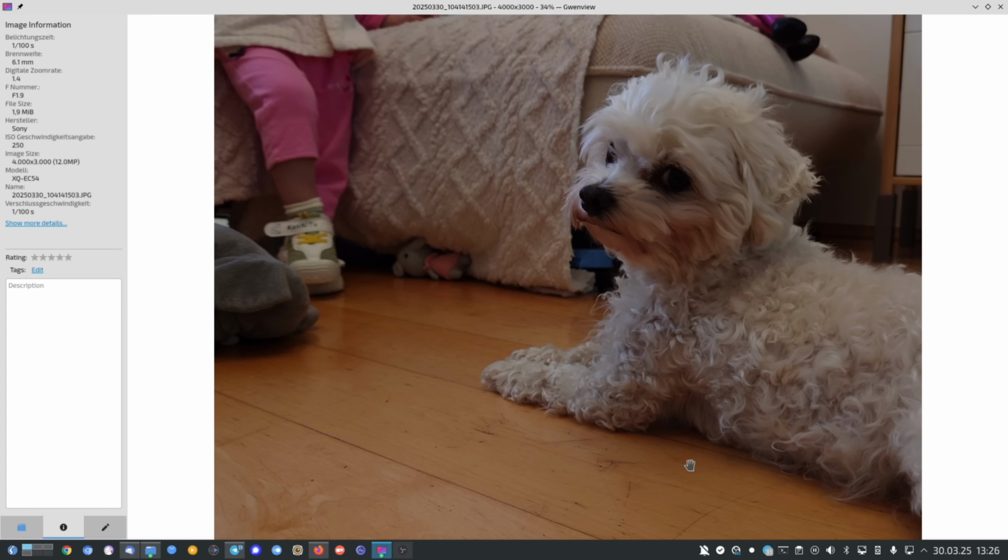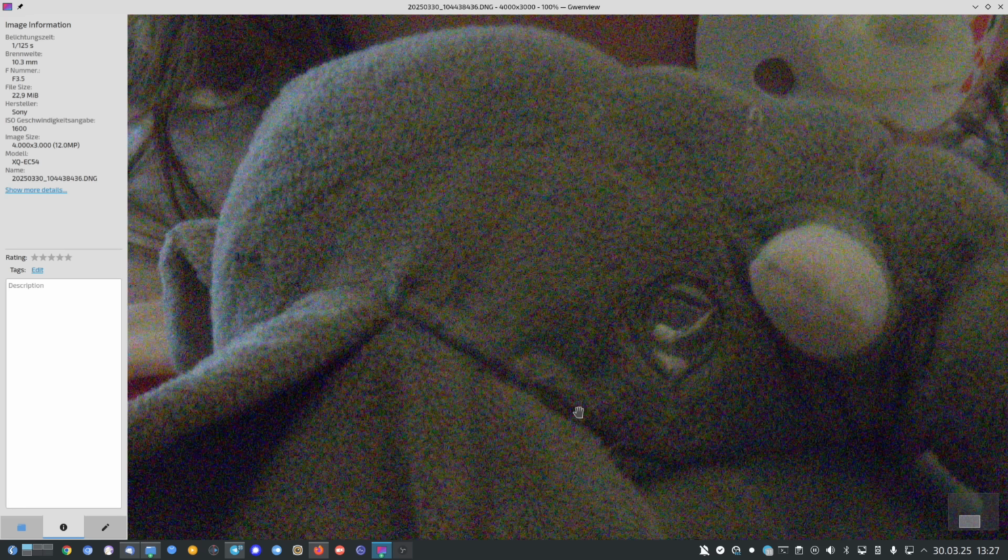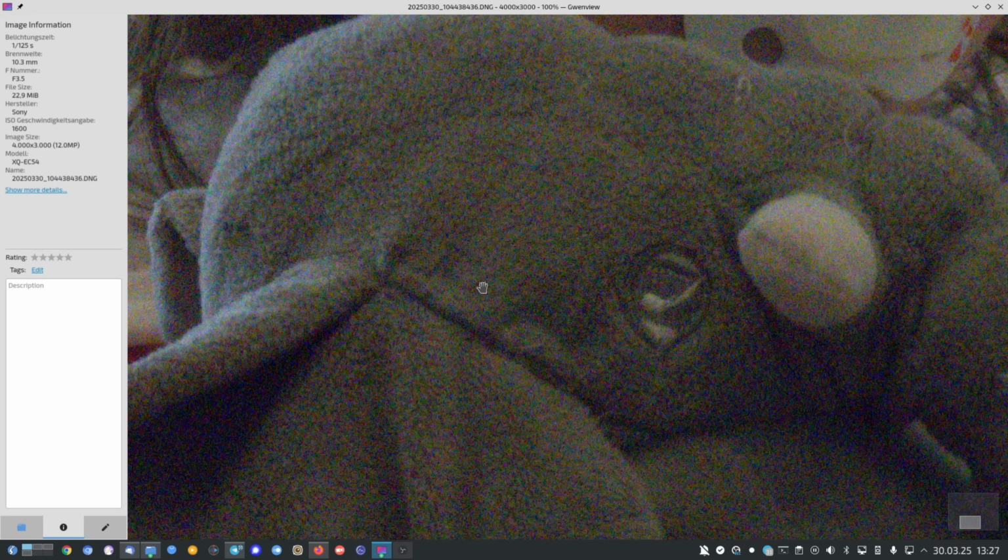But where it's getting very weird, where it struggles a lot, is with indoor telezoom shots. This has been done with the telezoom, and you can see how much noise there is. Heavy noise reduction is applied as well, but as you can see here from the raw shot, it has tons of noise indoors, with so much color noise involved as well.